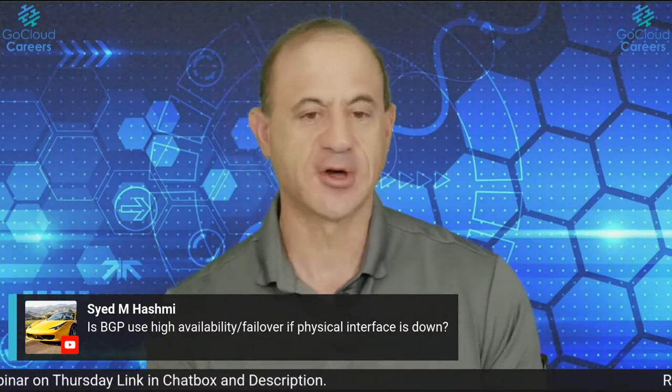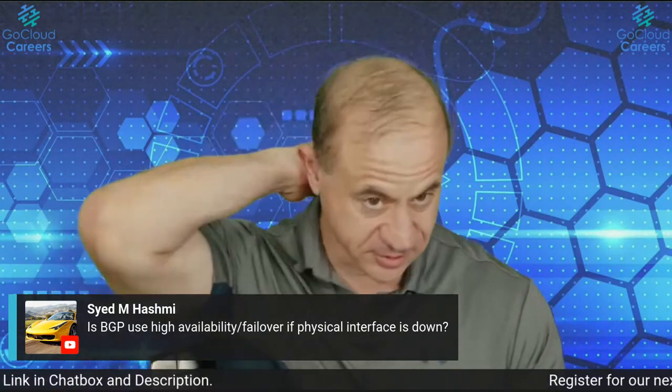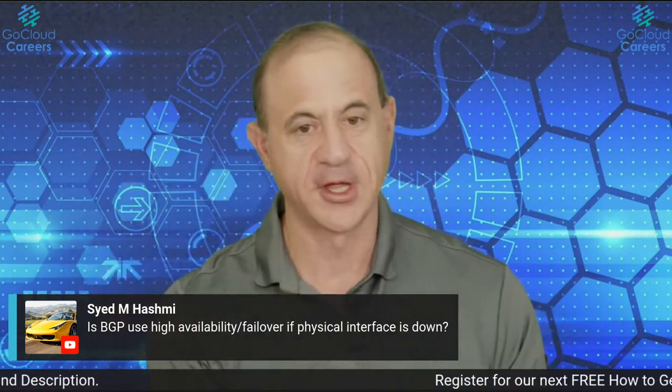So BGP, well, all routing protocols, are used for high availability, and it will permit failover if a physical interface is down. It will permit failover if lots of interfaces are down. It will reroute around it. So it's like your GPS, Saeed, that will get you to the ultimate destination. Great perspective.